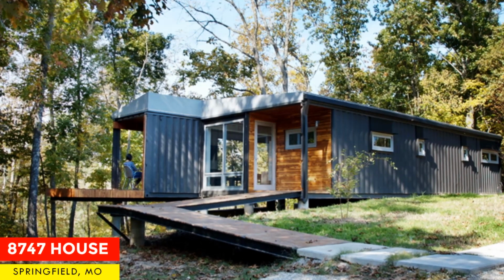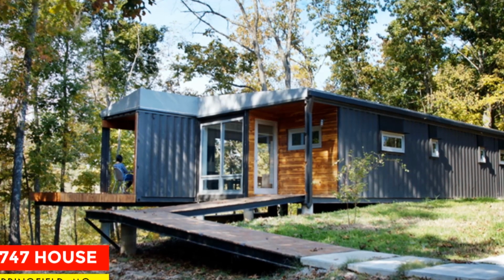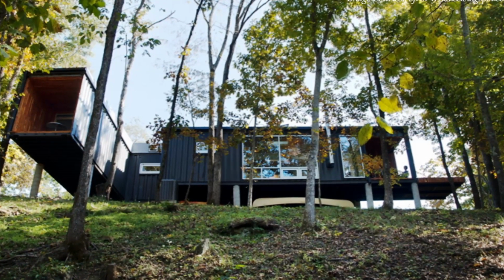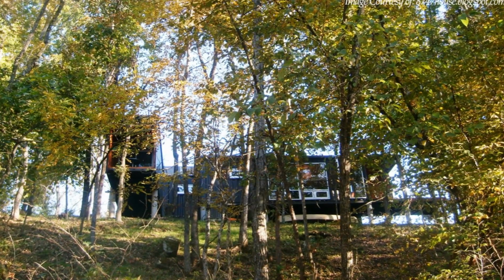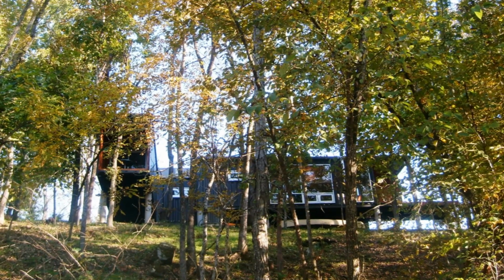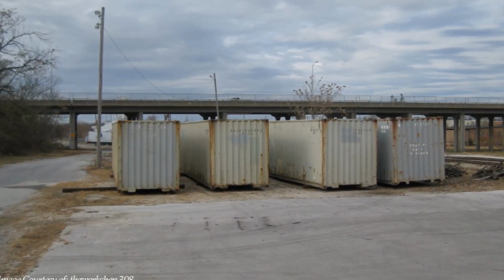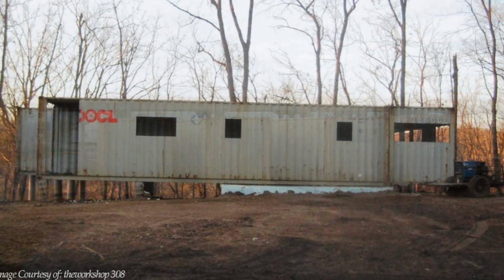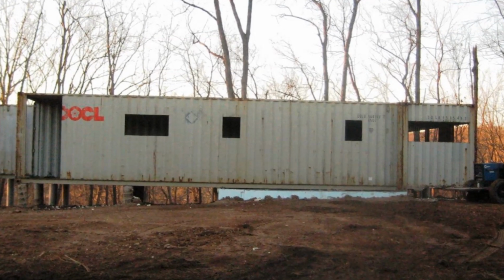The 8747 house is an eco-friendly shipping container home with gorgeous windows and enviable porches perched over the most beautiful rocky and wooded slope overlooking the James River in Springfield, Missouri. This breathtaking house is built using 4 45-feet shipping containers to create 1,300 square feet of habitable space.